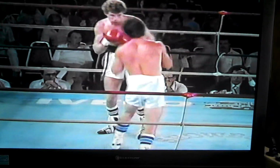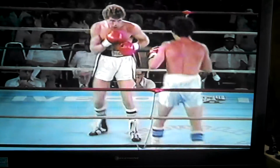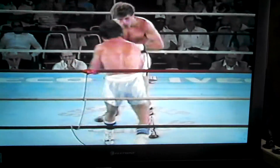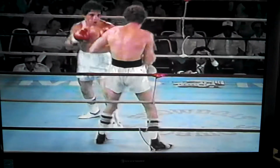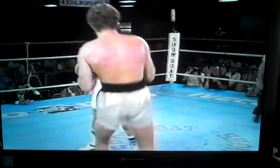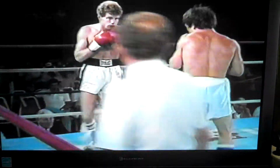Michaliszyn also has a shot at maybe fighting Frankie Balazar coming up, providing, of course, that he has a good outing here. And so far, so good in round 3 with Greg Haugen. Good left hand by Haugen. He's used that very well throughout the fight.